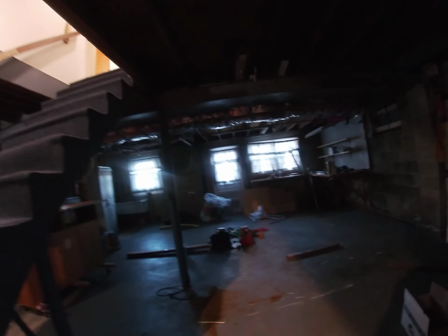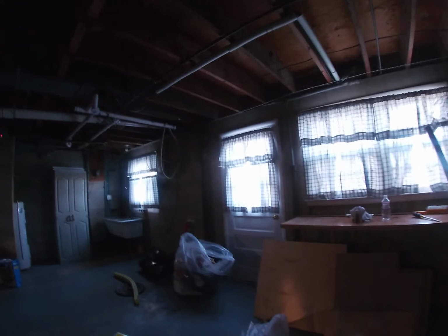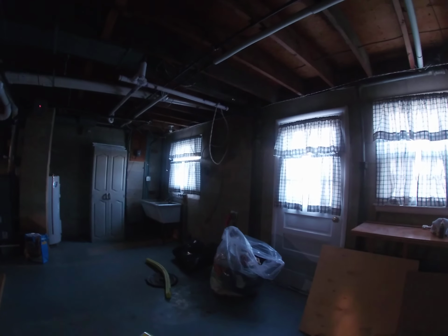I don't smell moisture or mildew. The joists look good, as I'm seeing them right now. I don't see anything falling.